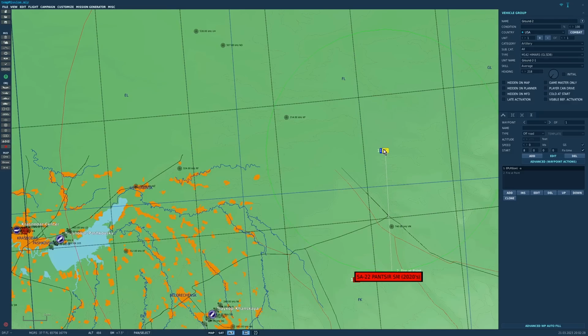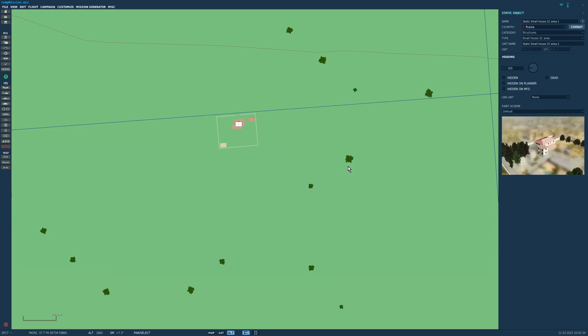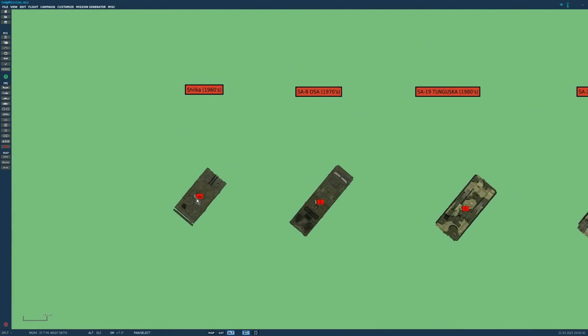We are going to fire them in turn at a target. And the target is going to be, weirdly, the Grim Reaper's HQ, which is this house here. And that's what we're going to be defending. I'm going to start setting the first one up, which is the Shilka from the 1960s.